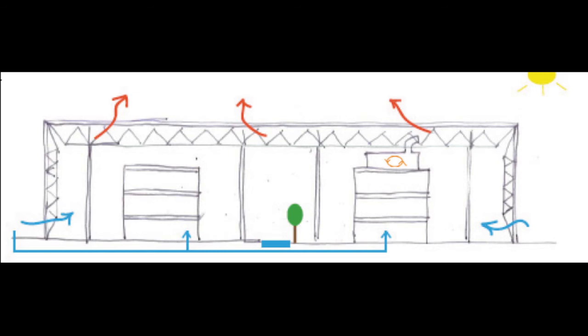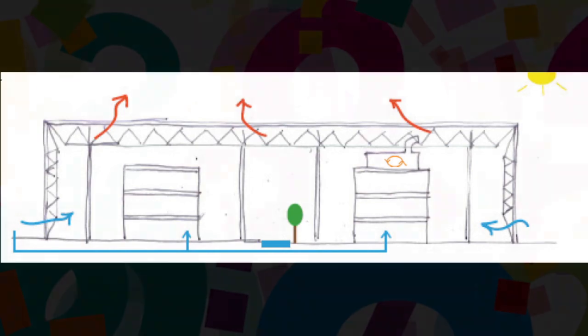The air flows in through underground air ducts and also through openable doors and facade parts. The air is introduced into the buffer area and from here flows out through openings in the roof. The vegetation which grows in the summer also stimulates the regulation of the climate.